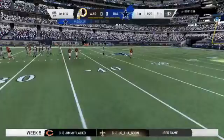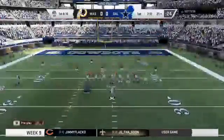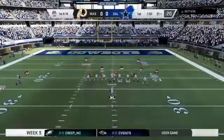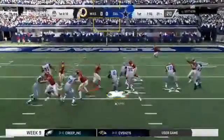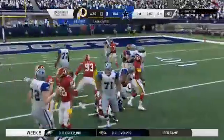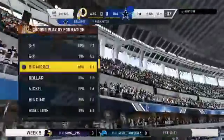And let's face it, what we just saw there, not a surprise, is it? I mean, this is what he does well. And if you don't tackle him as soon as he catches the ball, this is the end result. Big yardage after it. He's got the speed and the agility, so good with run after catch. And we're only in the first quarter, so they better get a wrangle and a hold on that quickly.